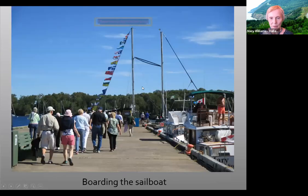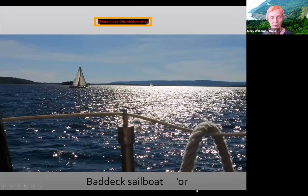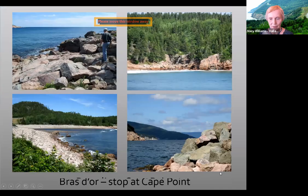So here we are. This is the boat with these two masts, as you see, that they're going to put their sails up after we get on the boat. And our captain, or whatever you call him, gave us a beautiful ride on a beautiful day. As you can see, lots of boats out. We had a couple of stops. This was one of them called Cape Point, where there just didn't seem to be a lot of things around it. It was just a place to put boats in.